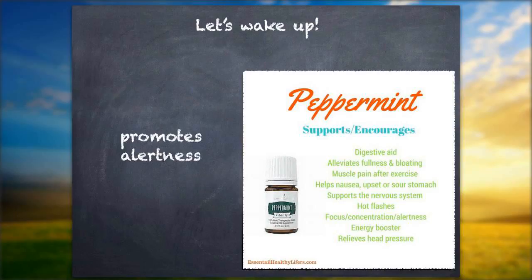It's also great for lots of other things. It's a digestive aid. It alleviates fullness and bloating. It's great for muscle pain after exercise. We use a lot of peppermint in my house. That's one that we get almost every month. It's great for the nervous system. Moms, if you have hot flashes, it just happens to us. Let me just say, it's great for that. You can put it on the back of your neck.